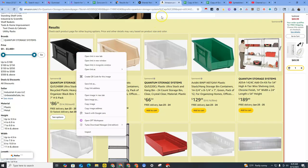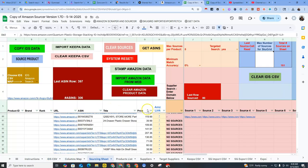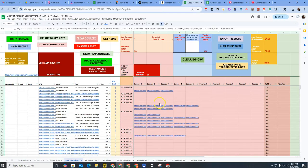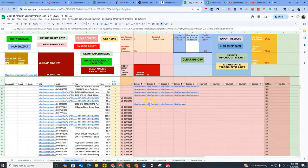Now, I did attempt to use the Amazon Sourcer, which is a spreadsheet I made that attempts to automatically find sources of products. However, I was not satisfied with the sources that it started to find in the beginning of the process. I wasn't satisfied, so I decided to abandon using the Amazon Sourcer. It's not getting the results I need.